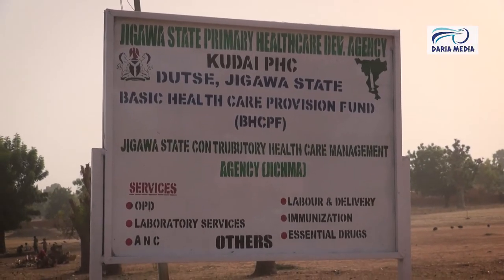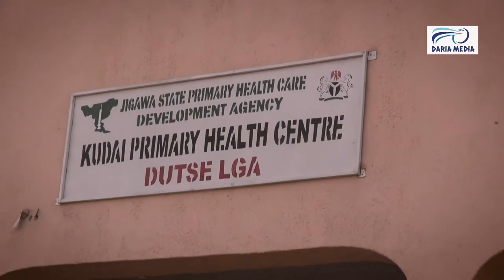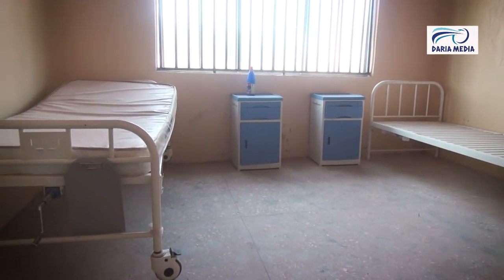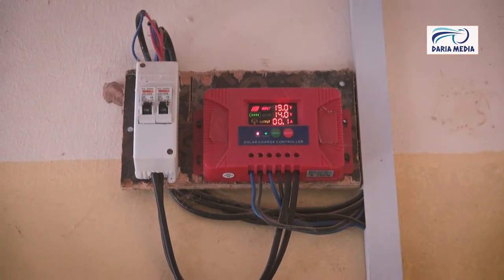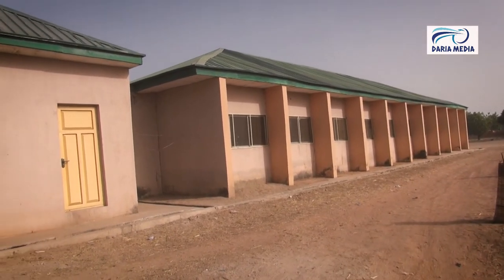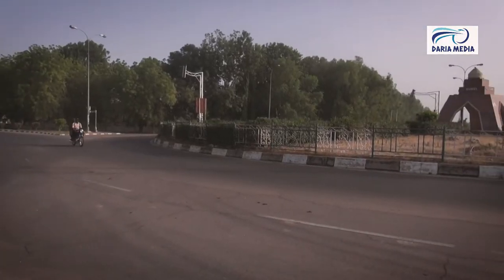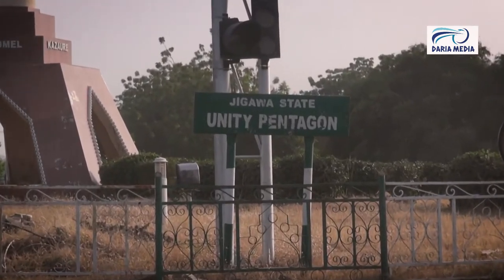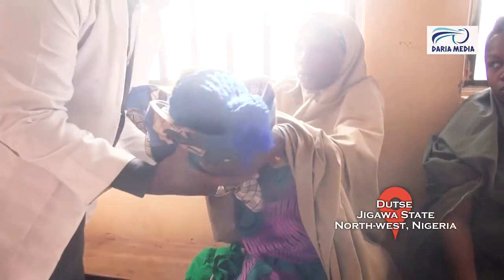This is Kudai Primary Healthcare Center. It is located in Tutse local government area of Jigawa State. The structure houses several wards and a functional solar system, as well as a generating set. Its infrastructures are a lot newer than those visited in Oyo and Ebonyi states. However, activities here seem to be slow most of the time, as the population serviced is just about 6,000. Or it may appear residents here take their own health into their hands.